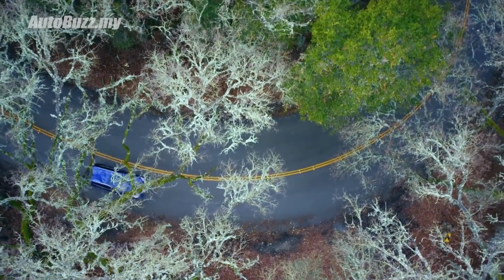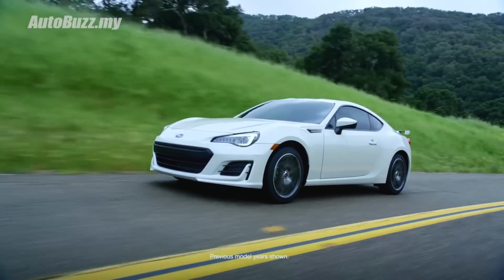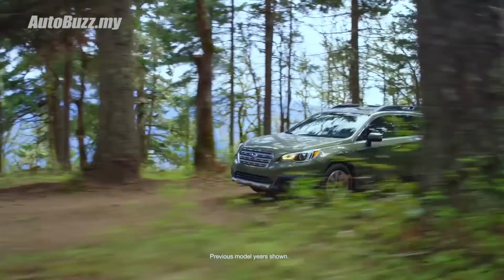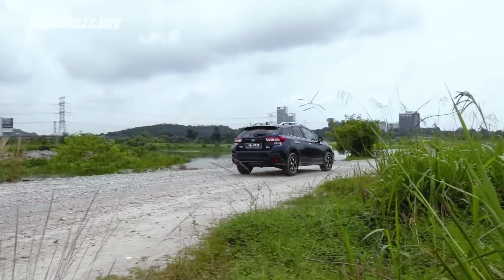These days, they're a lot more subtle. Gone are the mighty, high-output turbocharged Boxer engines, which have made way for more efficient, non-turbocharged direct injection replacements. So why? Why have Subaru, and even Porsche for that matter, stuck on with the Boxer engine?